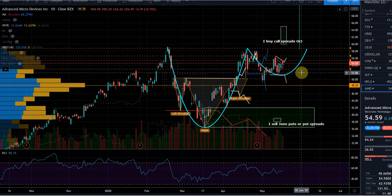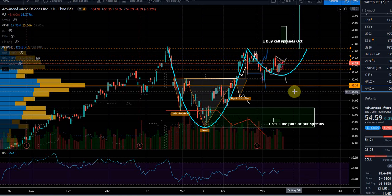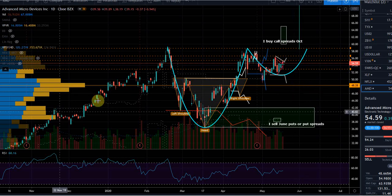I draw these lines and I keep track. But I use simple level lineups, and they almost never fail because machines do the trading and machines need reference points just like I'm using. So I don't program machines, but I know how machines think. I used to be an engineer, so I have an idea of what machines need in order to act. They need information, they need reference points. Reference points only happen when you look left.